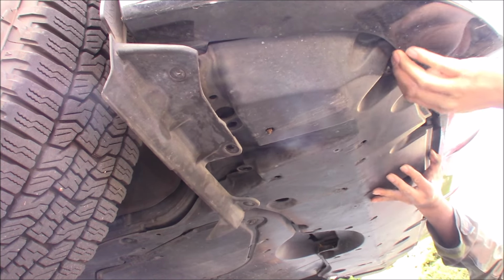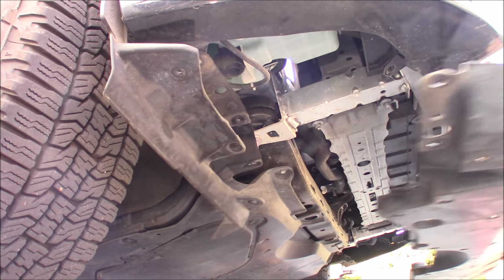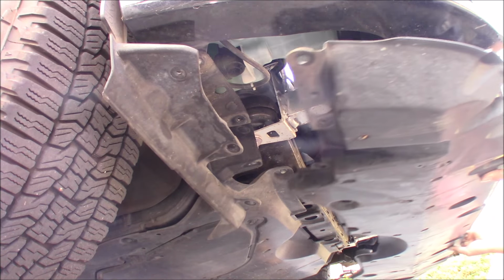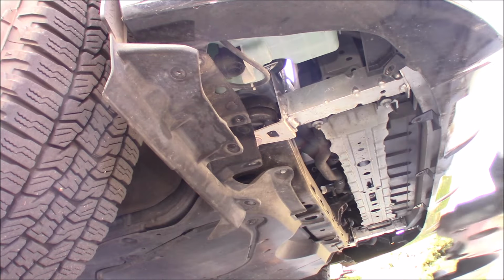It's a chin spoiler, whatever you call it. Okay, and then just pull it forward. Okay, there you go. So the front number 1 engine cover, or the front cover, is off. All right, guys, there it is. Whoop. And I can clean it.